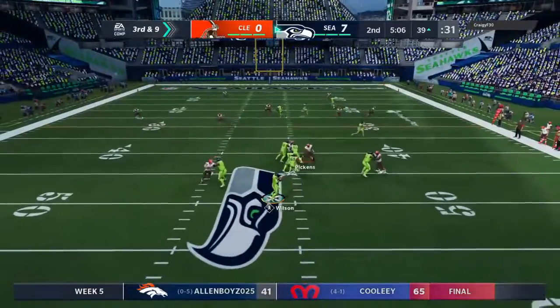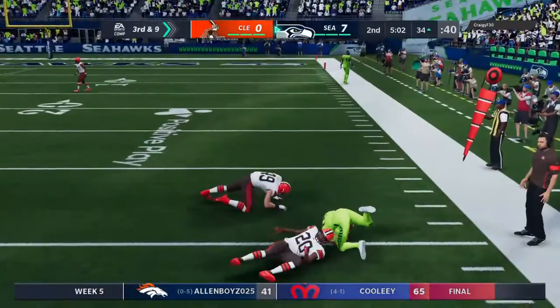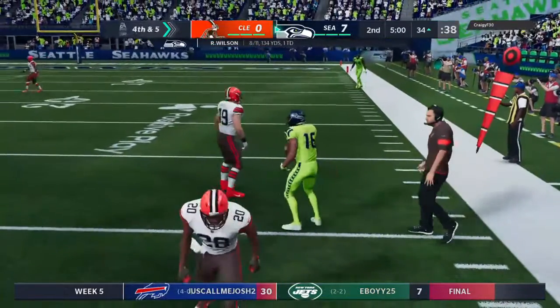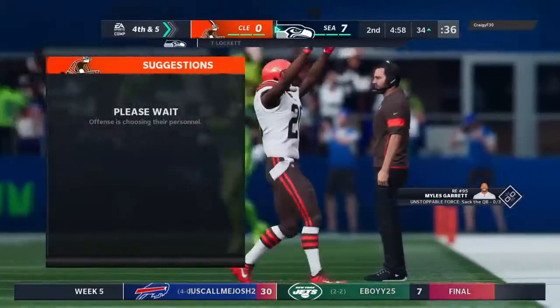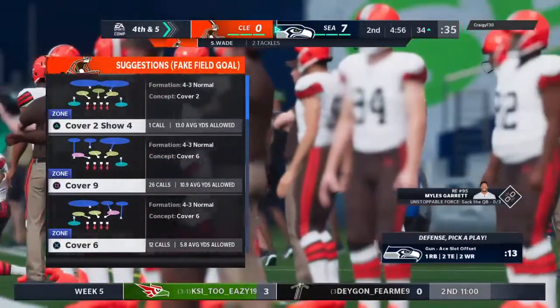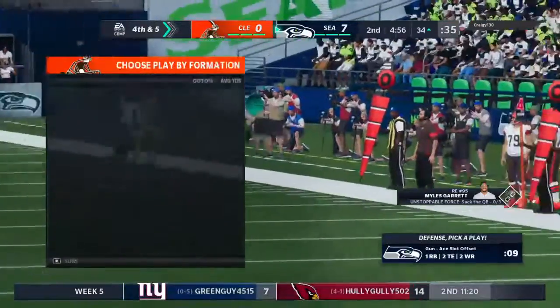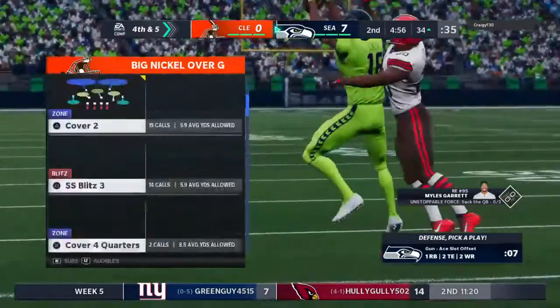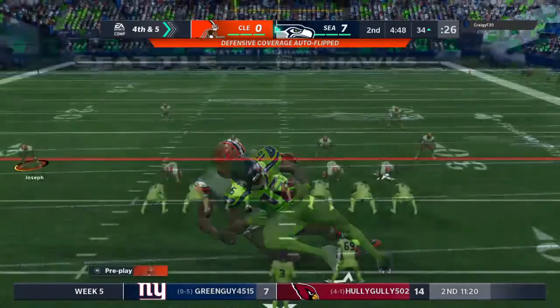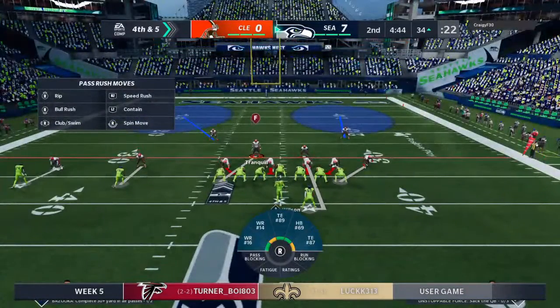Throwing is Wilson. Out to the right, he gets it to Lockett. And they'll get him down at the 34, and he's going to be short of the first by a few yards. They get only 4 that time as that leads us to a 4th down. Wilson and the offense not coming off the field. They're going for it on 4th.